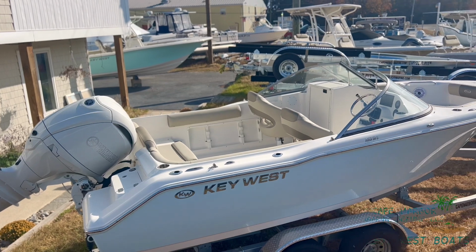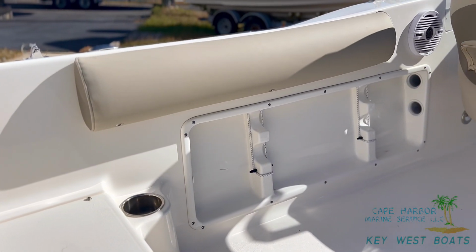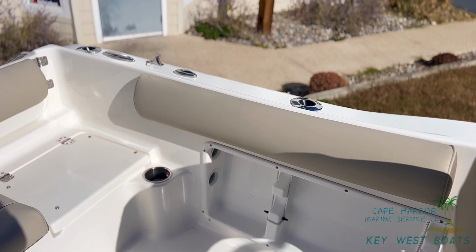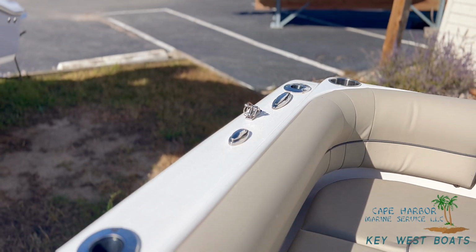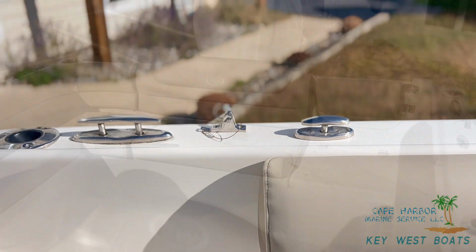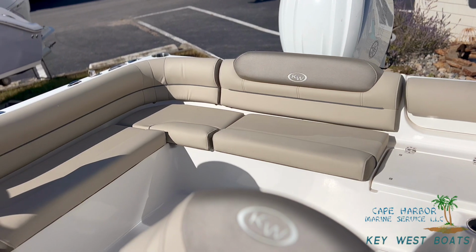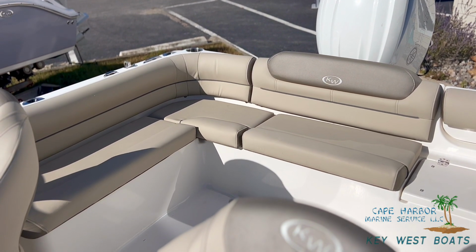It's going to be our 203 DFS, which is going to be a great family boat for either water sports or fishing or just cruising on the back bays. On the side here, we have our bolsters as well as our gunwale rod storage. We also have stainless steel hardware, which is going to be your rod holders, which do have drains in them, pull-up cleats, and there is a bracket there for a bimini top. Transom seating in the back here, it's going to comfortably fit up to 4 to 5 people.